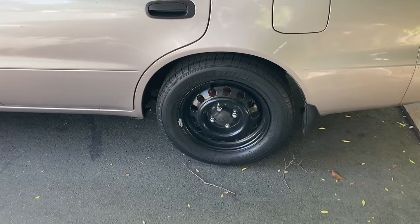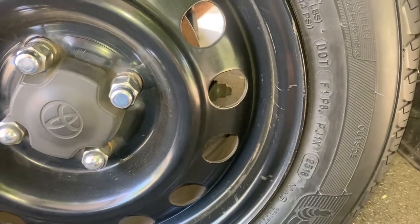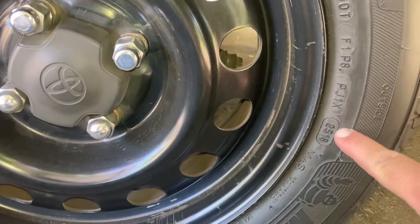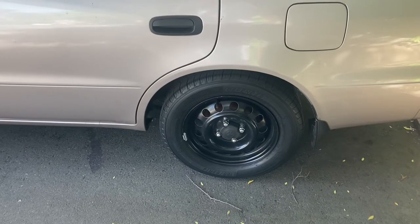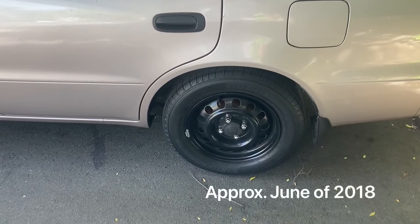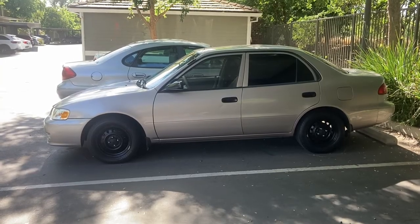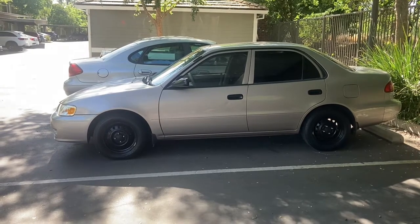Most tires actually have a manufacturer date. And the way you tell that is right here. You have your DOT stuff, and then you have 2518. Which means this tire was made the 25th week of 2018. Overall, these tires are in pretty good shape. I should hopefully be able to get at least another year or so out of them.